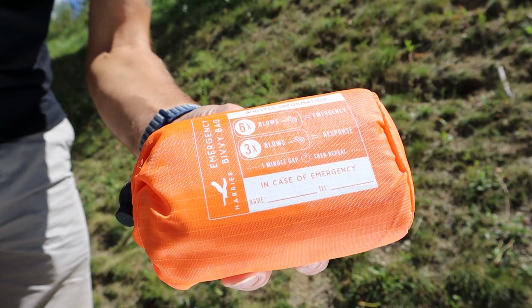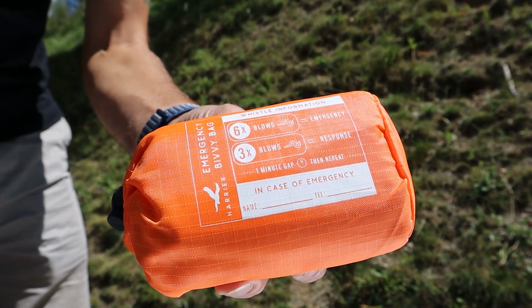For safety reasons, I'll be carrying one of Harrier's little emergency bivy bags, super compact, really lightweight. I'm pretty sure the UTMB mandatory kit says all you need is a foil blanket. I personally don't think that's good enough for a mountain race, so I am going to be carrying a bivy bag, that's for sure. Coming to any difficulties, I can climb inside and it's really going to protect me from the elements.